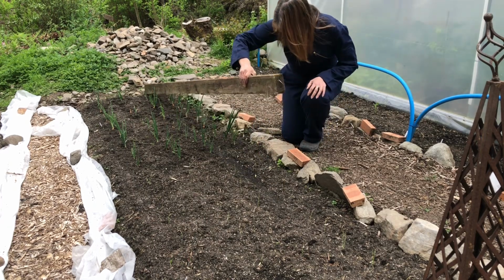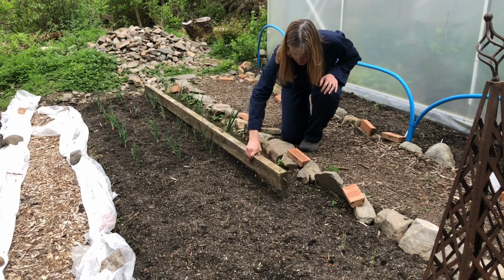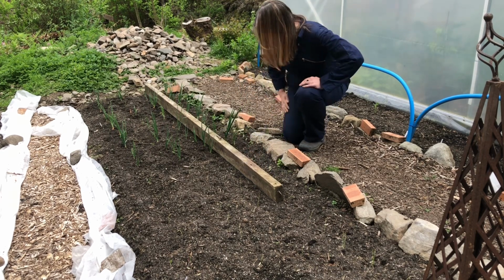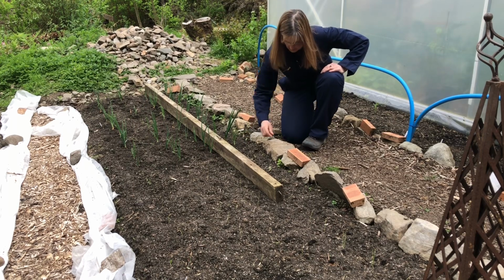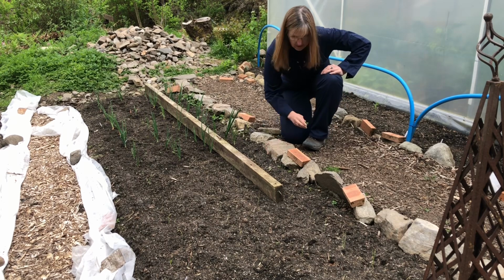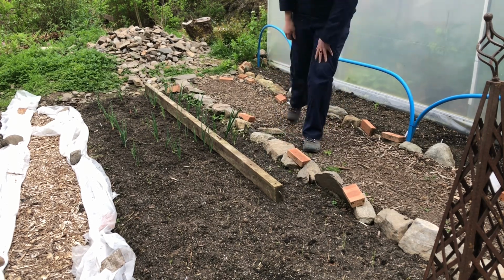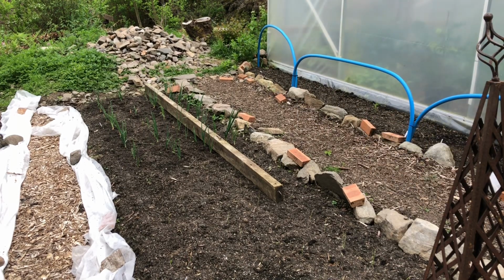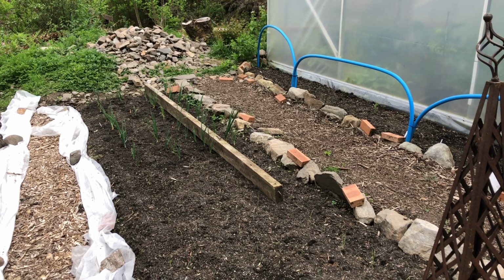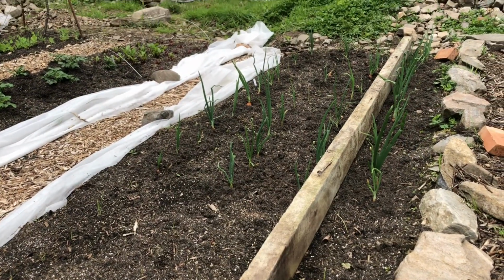This is my onion and carrot bed. The onion sets were from the smallest onions that I grew last year, and they seem to be growing really well. But the onions that I've grown from seed are just not very happy at all. In fact, I think I will end up taking them out and replanting something else in here instead. And I think I need to do a couple of experiments with the onion seeds.